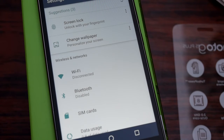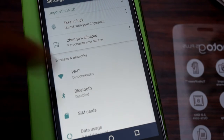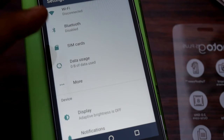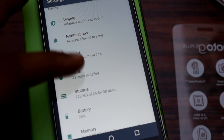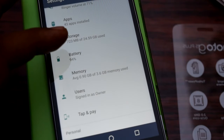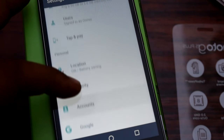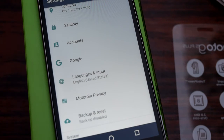And yes, of course there are many other things, and when I go further you can see we have notifications, and then we have sound, then we have apps, then they're also showing storage, which is 32 GB, and out of 32 GB you have only 24 available. It's a lengthy settings screen, and in this area you can see that the location option is there, security is there, account option is there. You have a separate option for Google too.